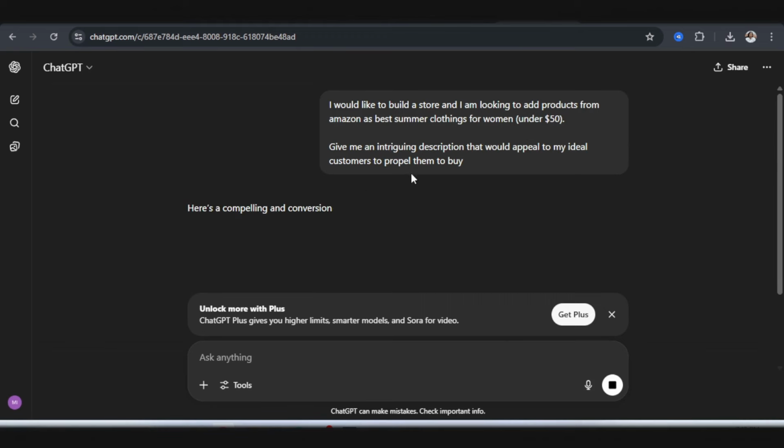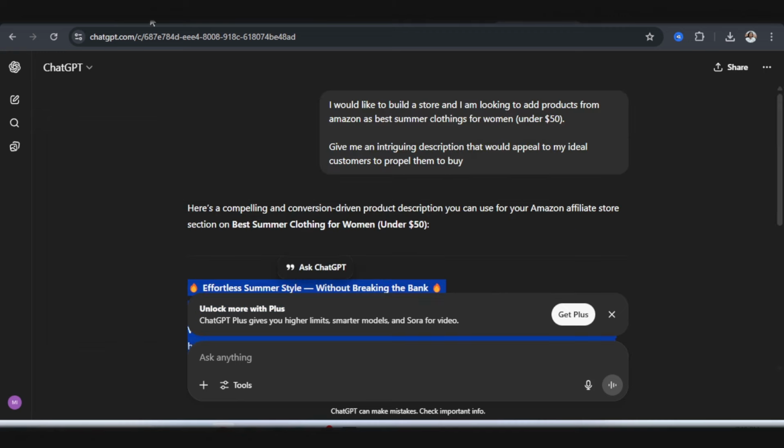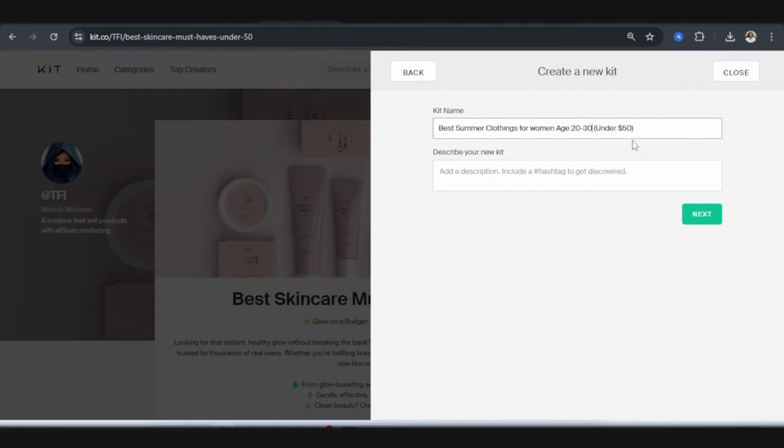So we're going to go ahead and add that. So we can again copy this, and we're going to go back to our kits. I've adjusted the name just to make it much more appealing. And we're going to go ahead and paste that here. So now we're going to click next again.